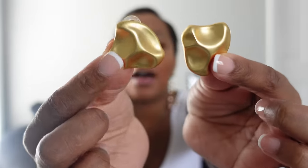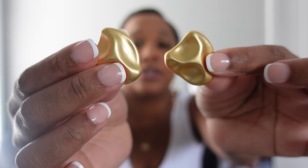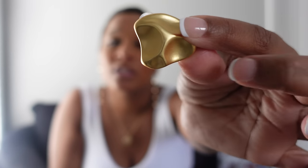So it will be these really pretty gold oblong abstract shape earrings. Look how pretty those are. These are some really good quality earrings. The color hasn't changed yet. And they're a statement piece. I love gold, big, chunky gold, or gold statement piece earrings. These are cute. The quality is good.